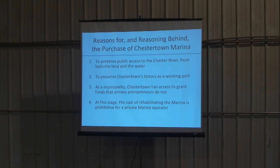Thirdly, as a municipality, we have access to grant funds that a private entrepreneur, a for-profit marina owner, simply doesn't have access to. And lastly, when a marina gets to the stage that this marina is in the private sector, almost inevitably what ends up happening is what happened next door. Somebody purchases the property, they look at the numbers, they see that they don't work, the property gets basically condominiumized or developed in some manner, the slips become privatized, and if that were to happen to this marina, we would never basically be a port any longer, because transient boaters would have nowhere to go. So that was some of the reasoning behind this.